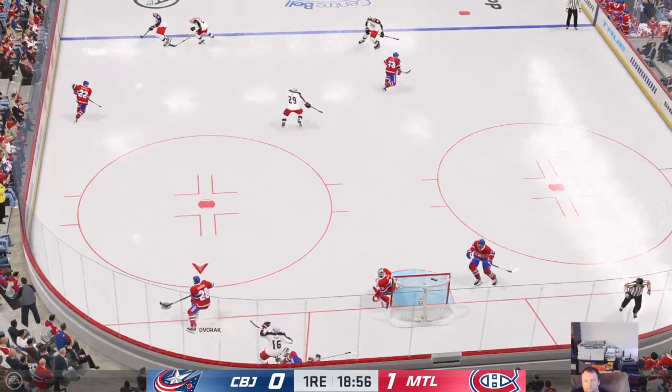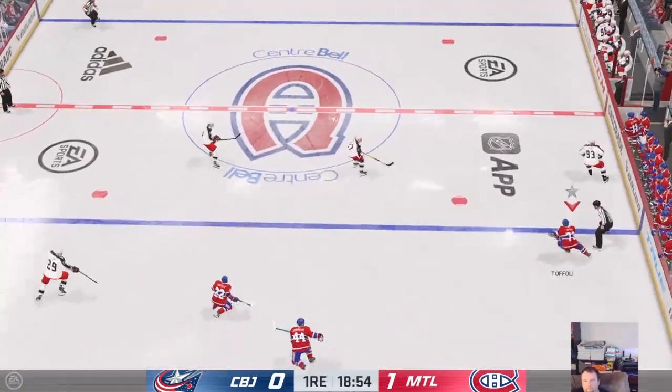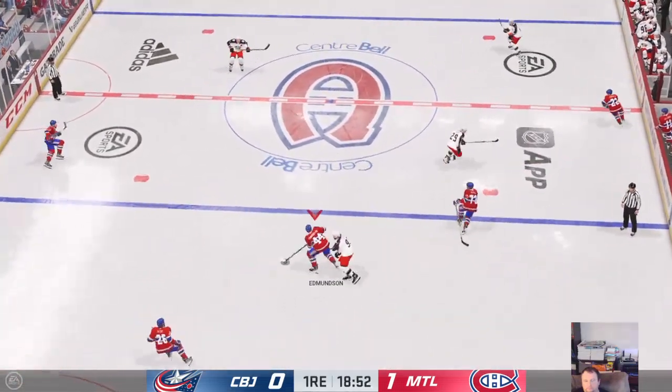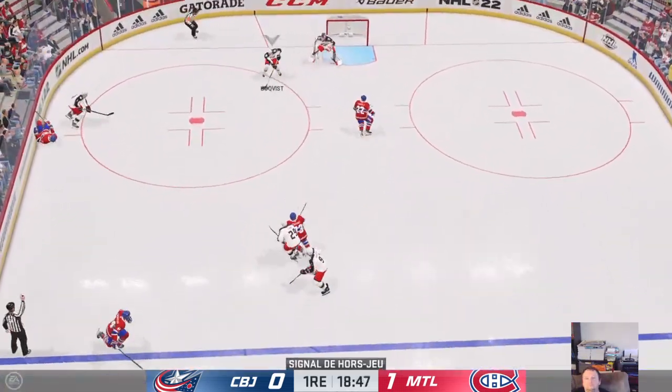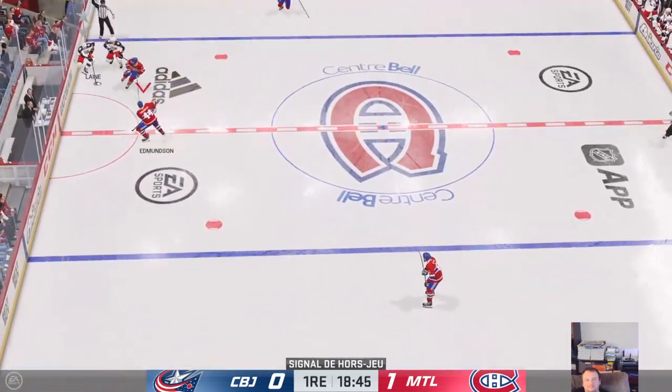Great burst of speed to come up with it. And now he angles it across to Toffoli. Slides the puck over. Here's a chance on the attack. Answers it with an even better save.